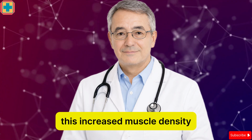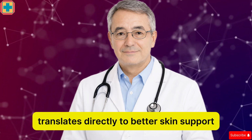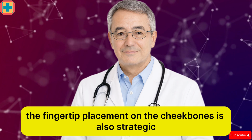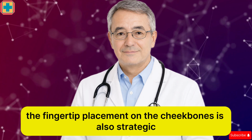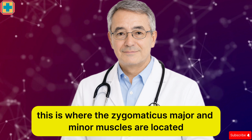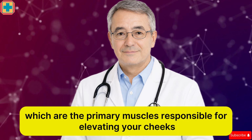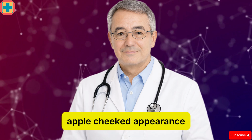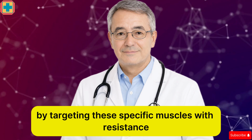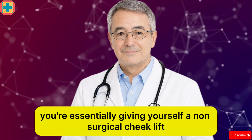In the face, this increased muscle density translates directly to better skin support and a more lifted appearance. The fingertip placement on the cheekbones is also strategic. This is where the zygomaticus major and minor muscles are located, which are the primary muscles responsible for elevating your cheeks and creating that youthful apple-cheeked appearance. By targeting these specific muscles with resistance, you're essentially giving yourself a non-surgical cheek lift.